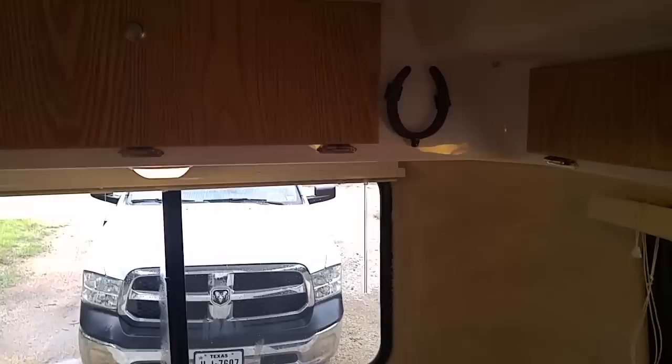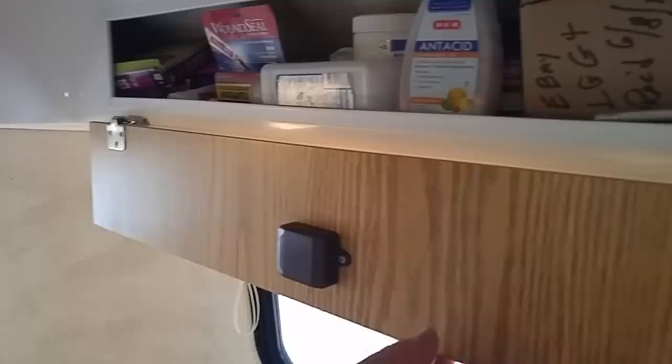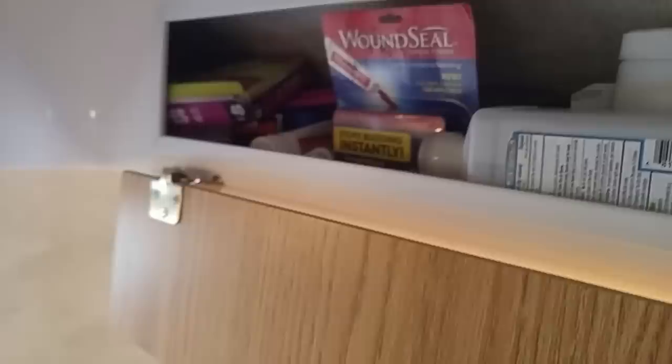Yes, it is. That right there is a horseshoe, a real old horseshoe, okay? And here's another one of those small storage deals here. And this one, I just kind of made a medicine cabinet miscellaneous thing. I've got some old cell phones here, maps and stuff. And that's about it. Got some of that wound seal. If you're going to go camping, take some of that with you, because that stuff works like a charm. If you have a cut that's bleeding profusely, you can seal it pretty quick with that. So anyway.